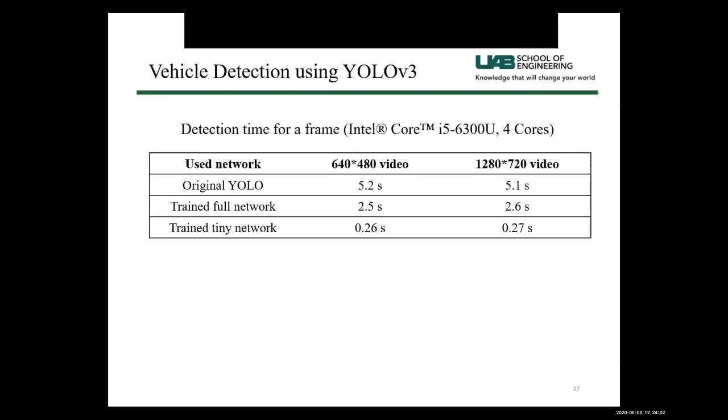As we were detecting using first an ordinary Intel Core i5, the detecting time for a single frame using the original YOLO was about 5 seconds. But the trained full network was half the time, 2.5. And the tiny network was almost 10% of the full. So now we have a situation. Can we sacrifice part of the accuracy in exchange for speed? Or do we have another solution?